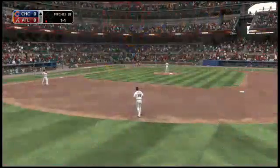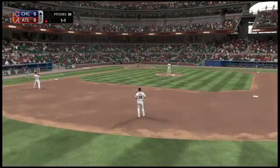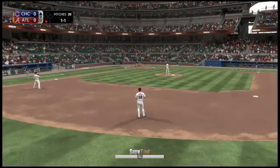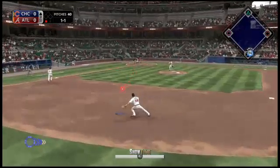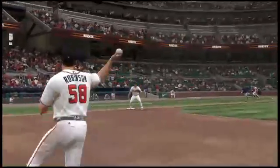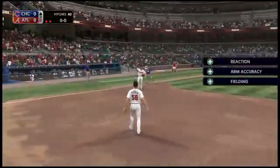Digging in to try it again, Ian Happ. He drew a base on balls his first time up. Sharply on the ground. To his left. In time to first, and there are 2 away.